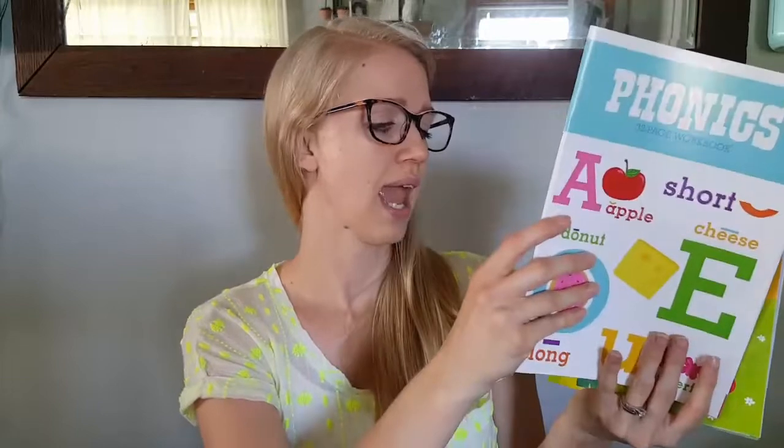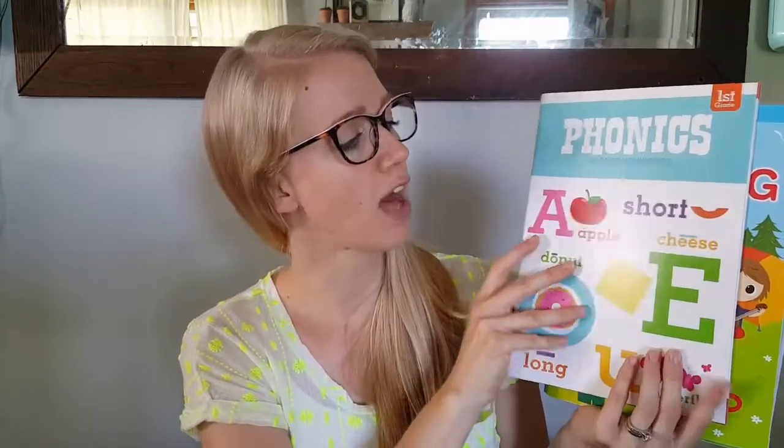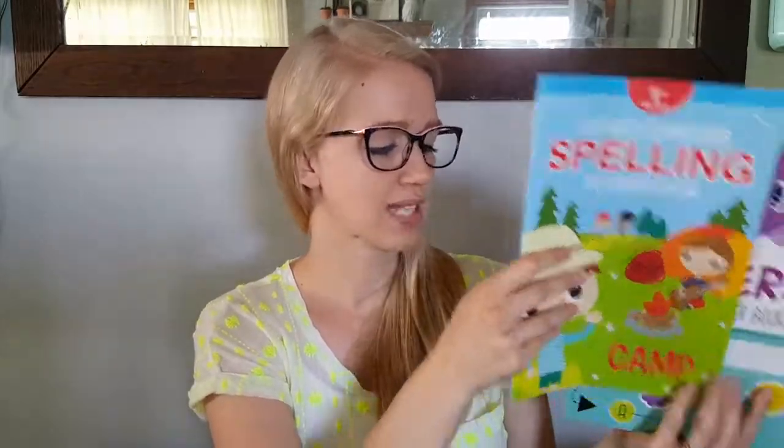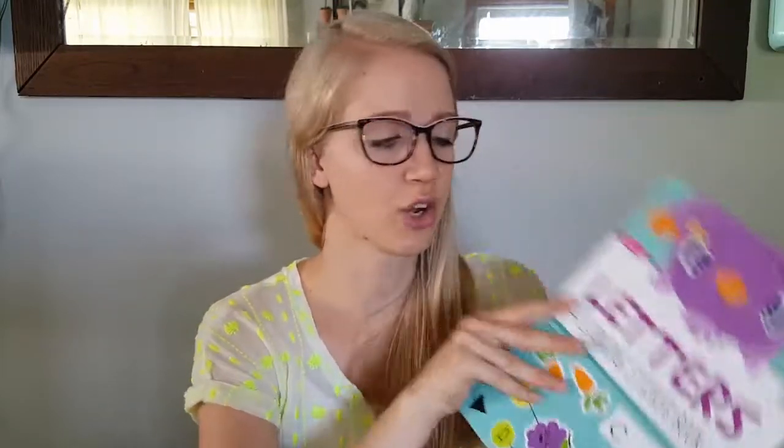So time and money, this is a Disney one. They have a good number of Disney ones. And then there's also this phonics workbook, a spelling workbook, and at the top up here of all of them, it says the grade that they're recommended for. So that's helpful as well as you're picking out workbooks. This one here is letters, and this one is a sticker book.